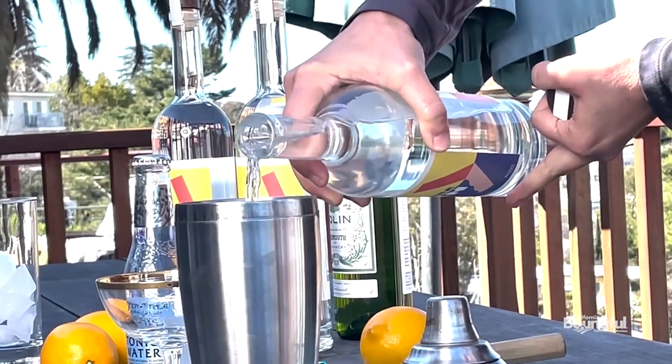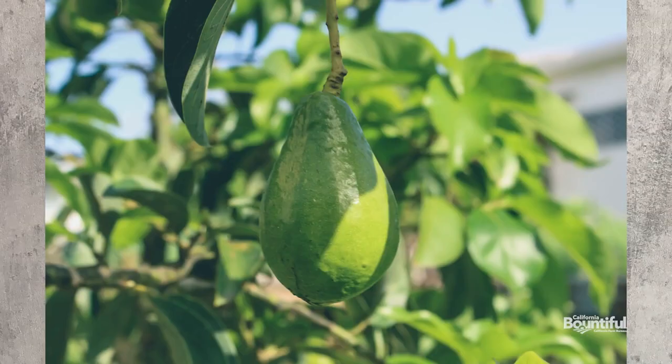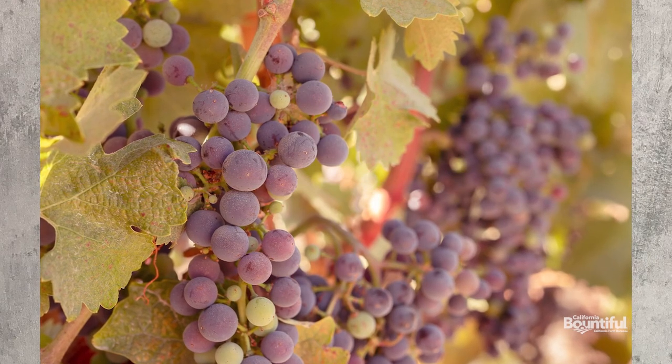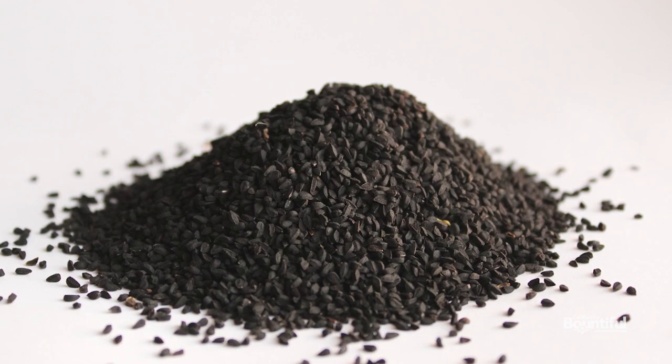Some of the California botanicals that we're using are, say, avocado leaves, which do come from my backyard here in East LA. And grape leaves, which obviously are all over California as well. We're using also fennel, which grows wild all over California. So those are some of the California botanicals that we're using.